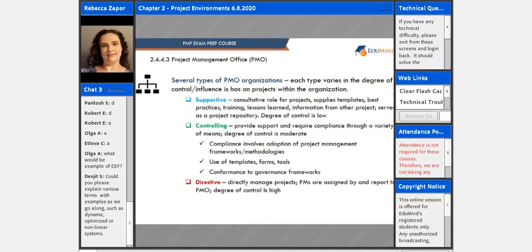In a controlling PMO organization, they're going to give support and require compliance through a variety of means. So their degree of control is fairly moderate. Compliance involves the adoption of project management frameworks and methodologies, the use of specific templates and tools, and also conformance to governance frameworks.